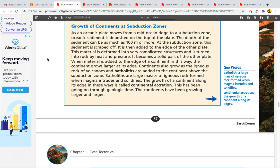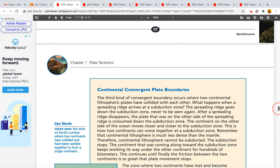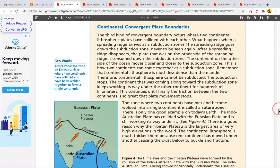When material is added to the edge of a continent in this way, the continent grows larger at its edge. Continents also grow as the igneous rock of volcanoes and batholiths are added to the continent above the subduction zone. Batholiths are large masses of igneous rock formed when magma intrudes and solidifies. The growth of a continent along its edge in these ways is called continental accretion. This has been going on through geologic time. The continents have been growing larger and larger. Where are we? Let me scroll up a little bit. Larger and larger. Okay, so here we are.